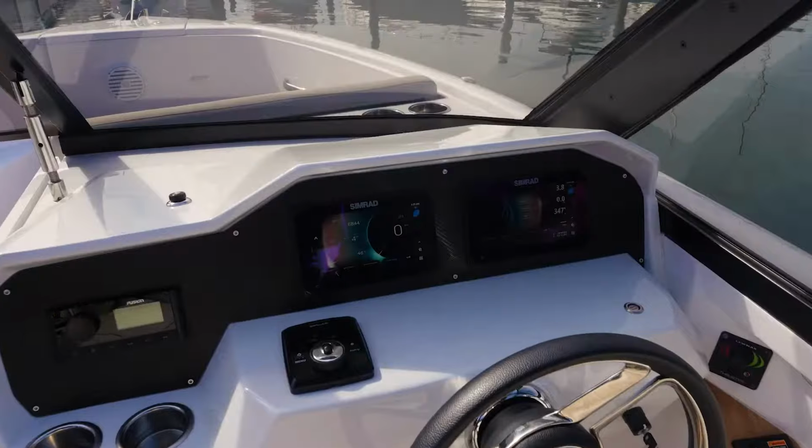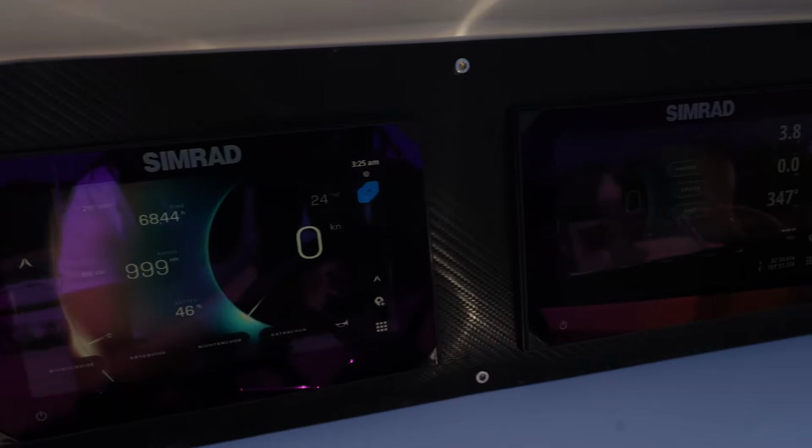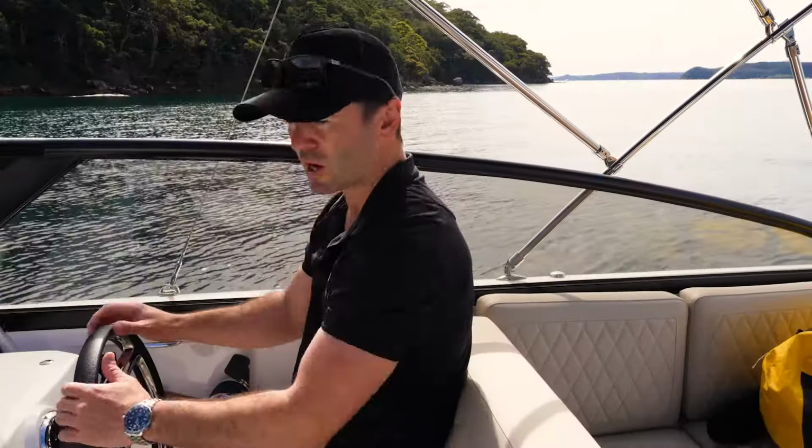2 6-inch Simrad displays. And RAND, because they have all this C-Zone system, they've created their own interface in here that has all of your control switching, anchor switch, nav lights, everything like that. Just being sat here, it's a really nice helm position. I'm currently sat on the bolster.